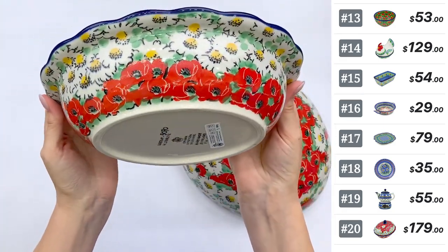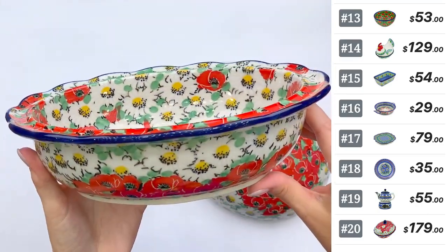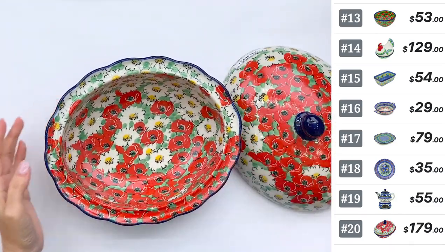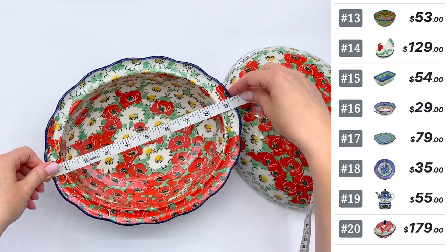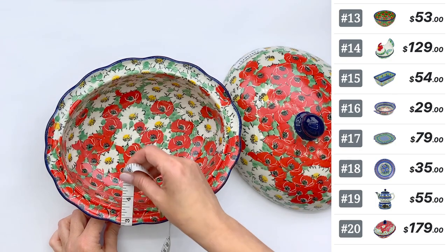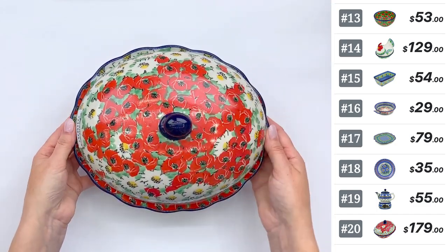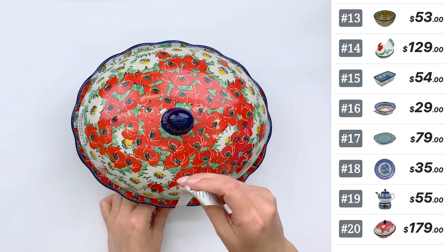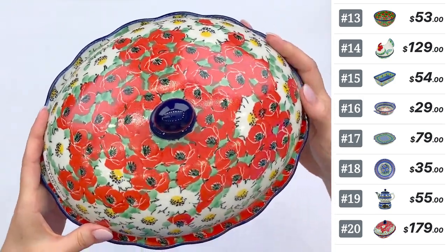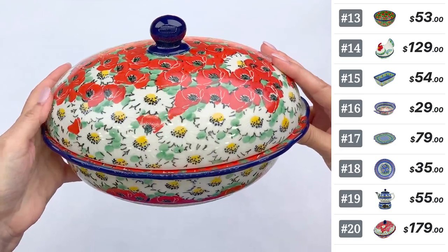This lovely baking dish and serving dish can be used in your microwave, dishwasher, freezer safe, and in your oven up to 480 degrees Fahrenheit. The bottom part measures 9 1/4 inches long, 7 3/4 inches wide, 2.5 inches deep, and with the cover, the whole piece is 6 1/4 inches tall. Perfect for baking, serving, and then storing food.